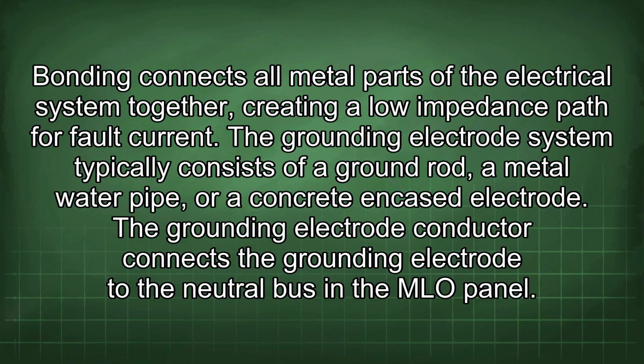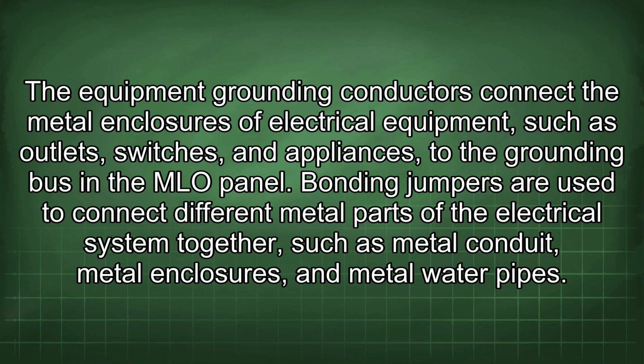The grounding electrode system typically consists of a ground rod, a metal water pipe, or a concrete encased electrode. The grounding electrode conductor connects the grounding electrode to the neutral bus in the MLO panel. The equipment grounding conductors connect the metal enclosures of electrical equipment such as outlets, switches, and appliances to the grounding bus in the MLO panel.